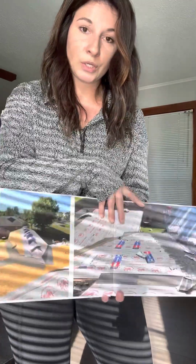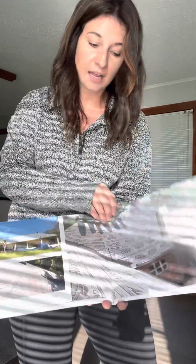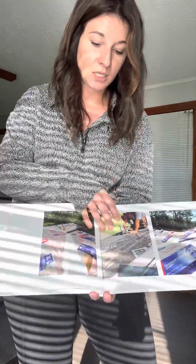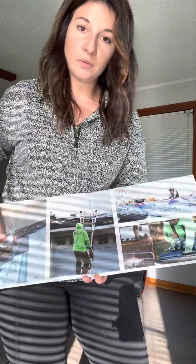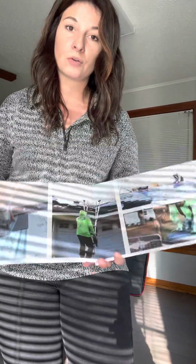Rotten decking, storm guard around the chimney. And in the valleys, this is gonna be your underlayment pictures. I mean, it's got every component of a roof and different types of roofs, and this is our crew. So one of the bigger things is that our crew only works for us. So pictures of them doing their job.